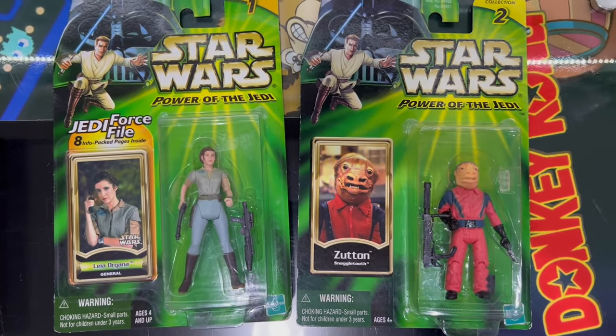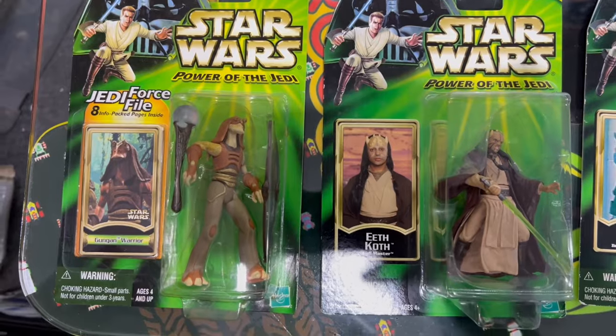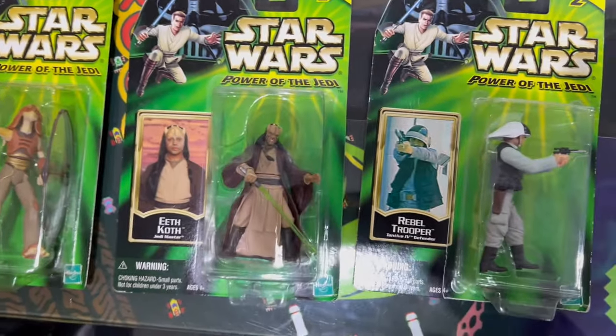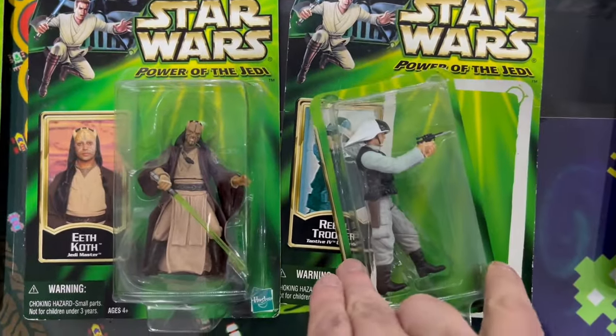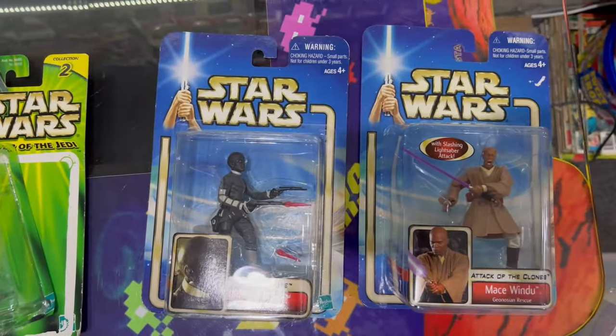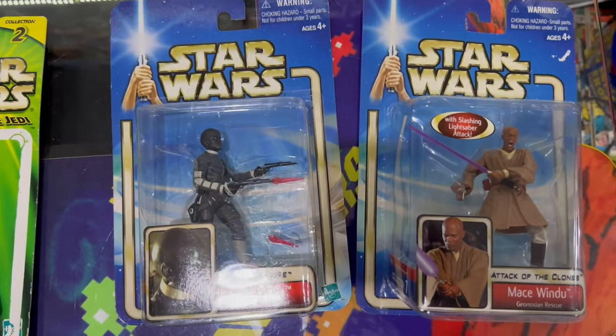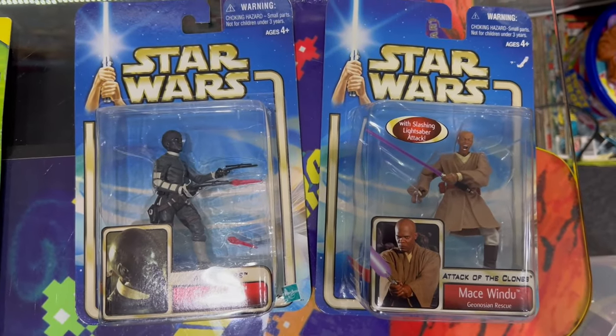And we've got Zutton, Snaggletooth. There's a Gungan Warrior. Eeth Koth, Jedi Master. And Rebel Fleet Trooper. Sadly, the blister has come away from the card on that one. And there's a couple of Episode 2 carded figures here. Obviously, Dash Rendar actually comes from A New Hope. And Mace Windu, Geonosian Rescue.